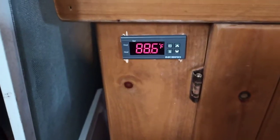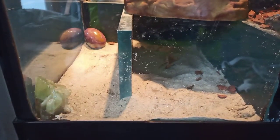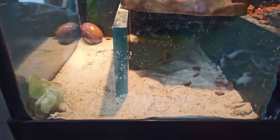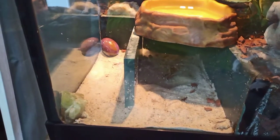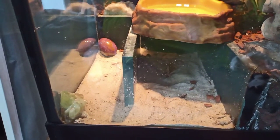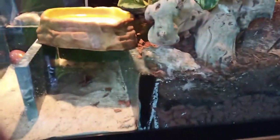I built it in, and that controls the heat underneath the sand there. So I figured if they want to warm up and the lights are out, they can always go down in the sand. I may end up putting some leaves in there because I'm getting isopods, and they're going to fall down in there, and they're not going to be able to get out. That's 6 inches, that wall. But that was the only way I figured I could have a hot spot for them, was to block the soil off and make a hot spot in case they needed it.